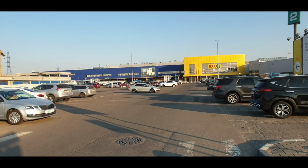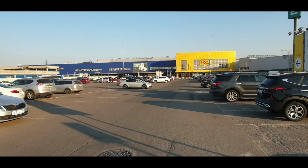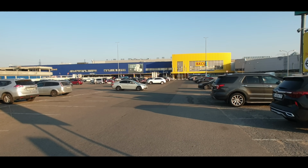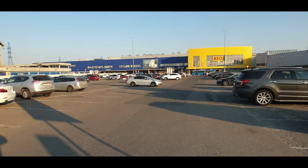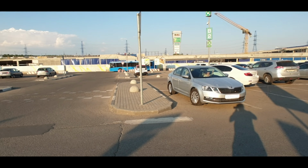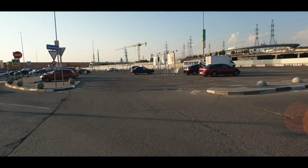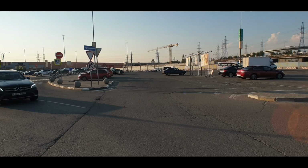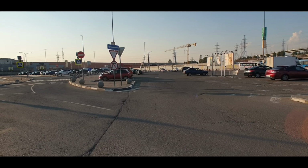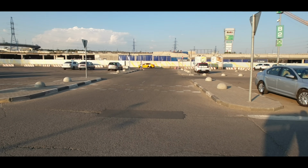Now, for anyone that hasn't watched the previous video, of course it's up in the playlist, you can watch it now if you like. This ahead of me here is the IKEA, which is closed. It's been closed for quite a lot of months now. And this is the main car park of the shopping center here. It basically stretches between IKEA, the shopping center directly behind me, and then off in the distance is Auchan, which is a very big supermarket, almost like a hypermarket. And as you can see from the car park, it's not very full at all.